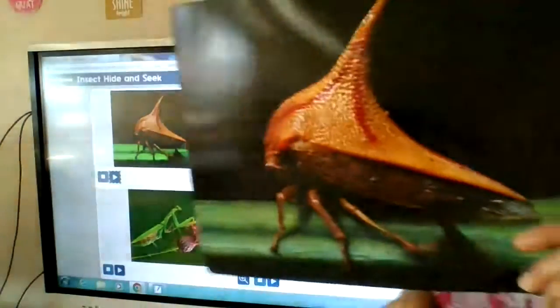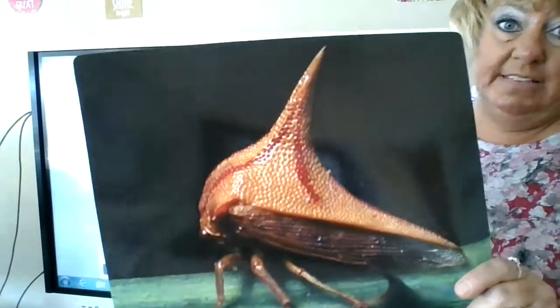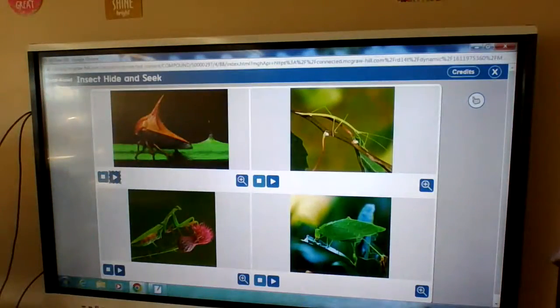Okay, so that's one insect that blends in with its environment and makes it look like a thorn to keep predators away.